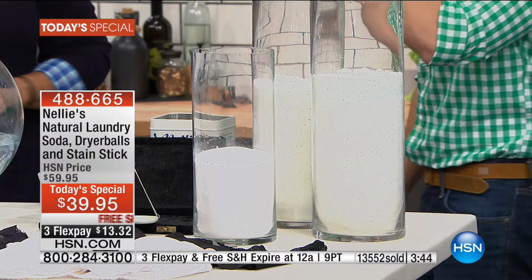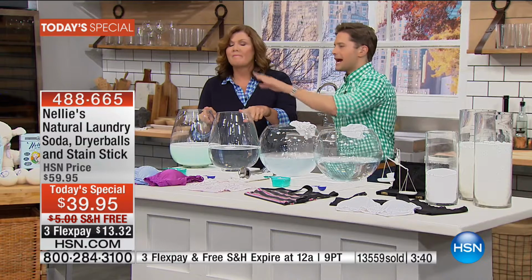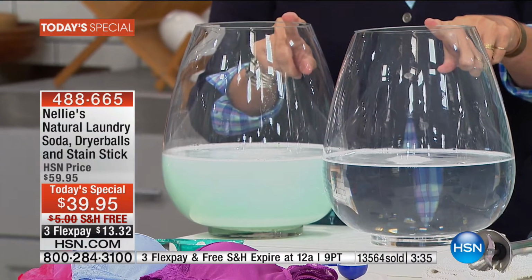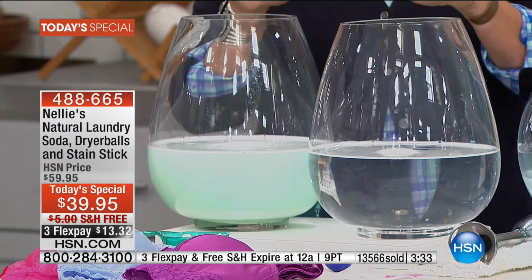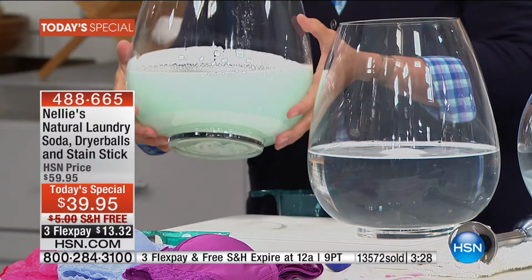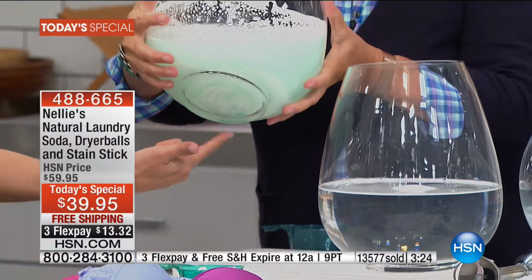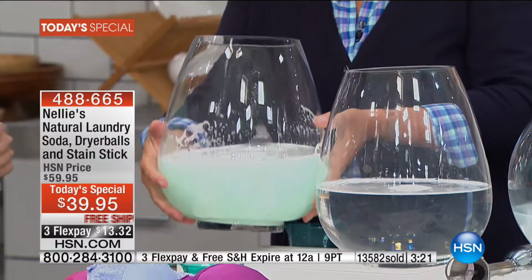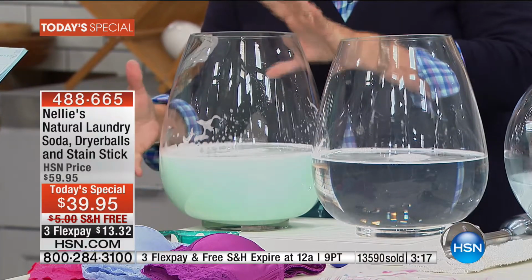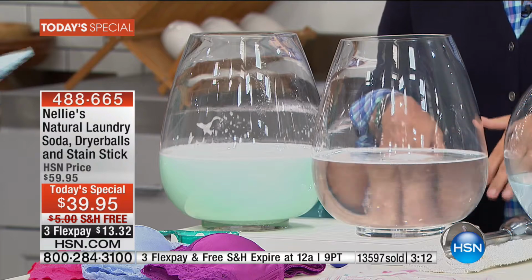In our last few moments, I want to make sure you see the settling that happened here. So Nellie's completely dissolves, and this proves it. Here's what you've been washing your clothes in. If you're using detergents, there's sludge on the bottom, and you're paying for that sludge. It just sits there and does nothing, along with the crazy dyes, the crazy fragrances, and all the crazy chemicals. It's a cesspool of chemicals. Here's Nellie's. The difference is crystal clear.